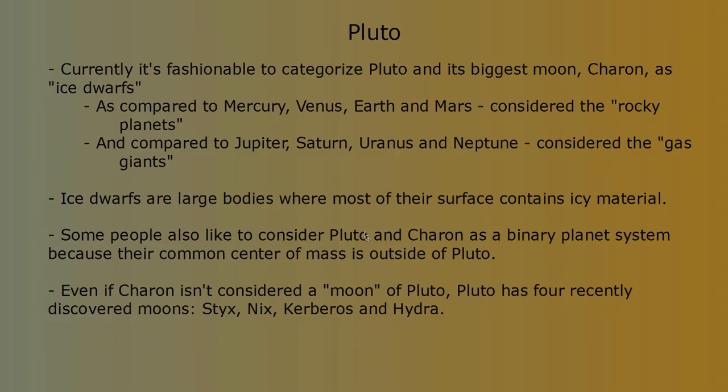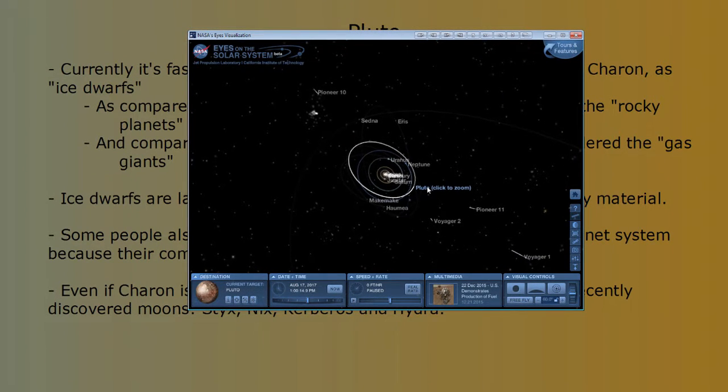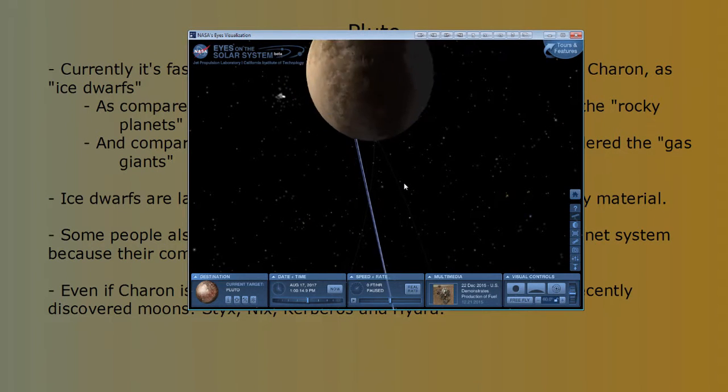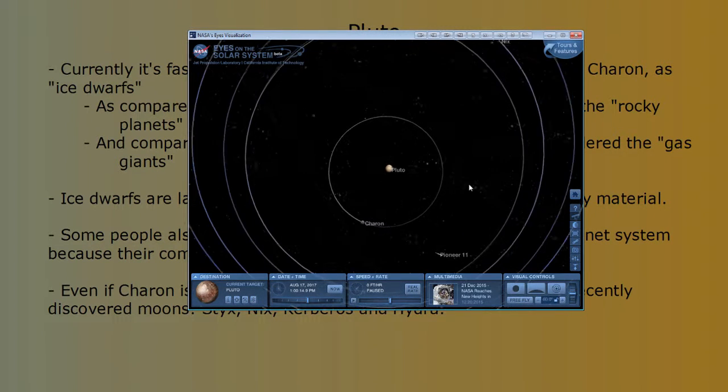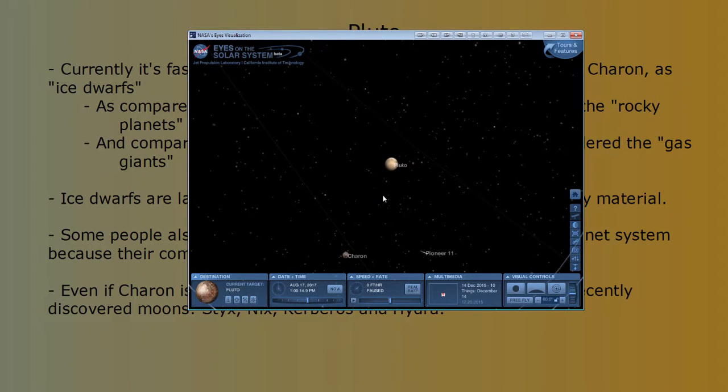And again, like I said, some people also like to consider Pluto and Charon as a binary planet system because of their common center of mass. I don't think it shows it on Eyes on the Solar System, but their common center of mass is not inside Pluto. Charon is extremely big in relation to Pluto, compared to other moons, even compared to our Moon and Earth. So the center of mass of these two objects is outside. It's not inside Pluto's surface.